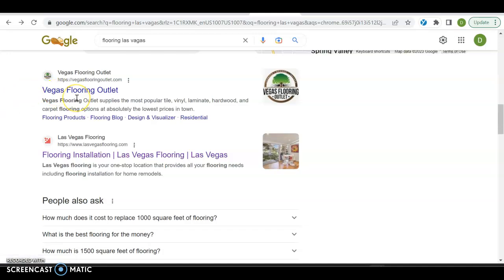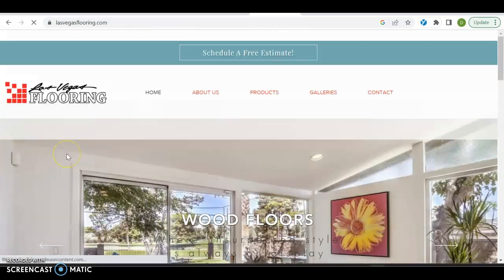So we have a Vegas Flooring Outlet is number 1. Now they're more of a flooring outlet store, so I didn't really look at them. You can buy your materials over here instead. So I went down to the second guy over here, Las Vegas Flooring. So let's take a look at their website and see what they're doing.